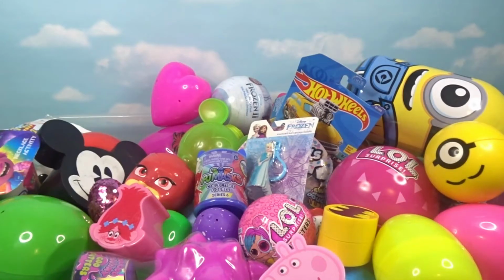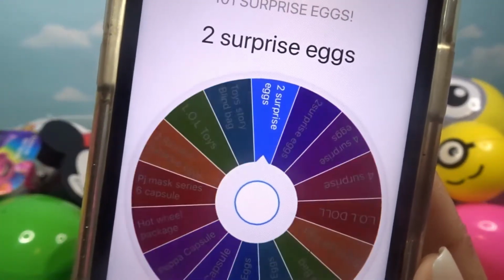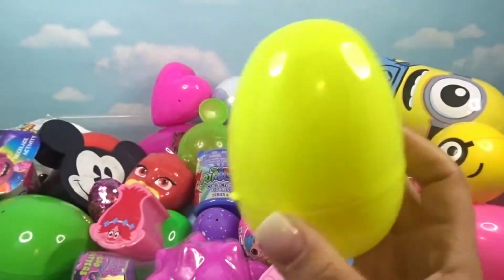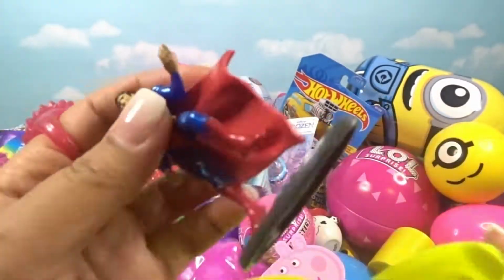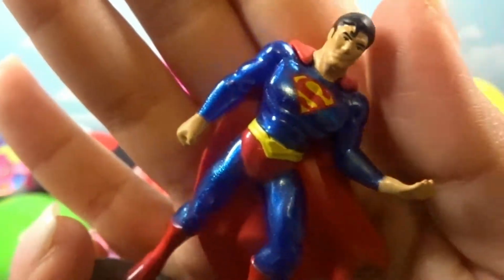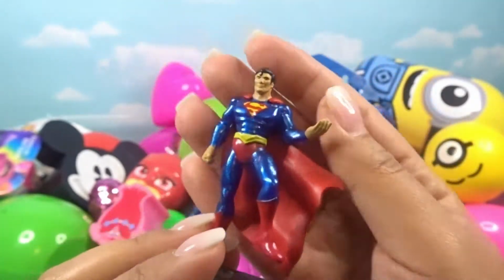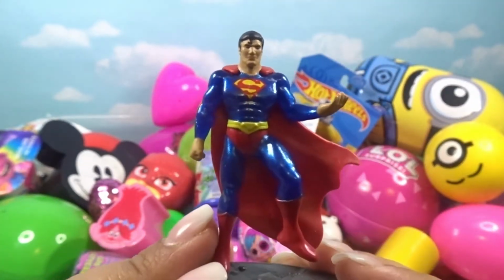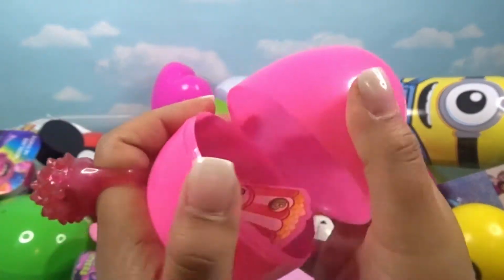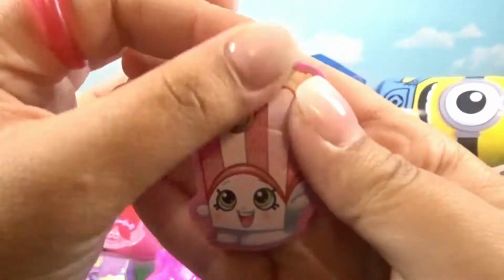Okay, let's go ahead for our third spin. Let's go ahead and spin. We have two surprise eggs. Let's go ahead and open up this one right here. All right, we have Superman. How cool is this? He's very shiny and sparkly. You guys see that? Okay, second surprise egg. How cute is this? We have a popcorn Shopkins eraser.